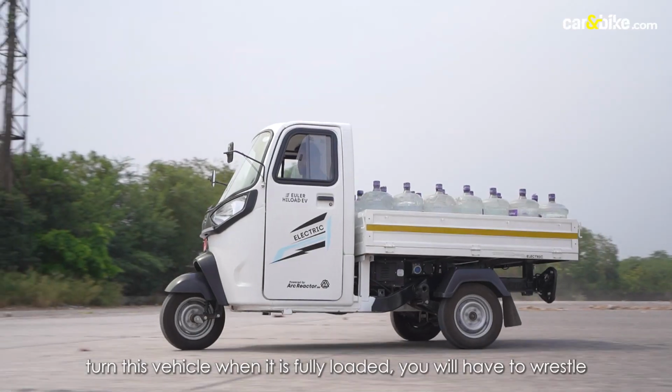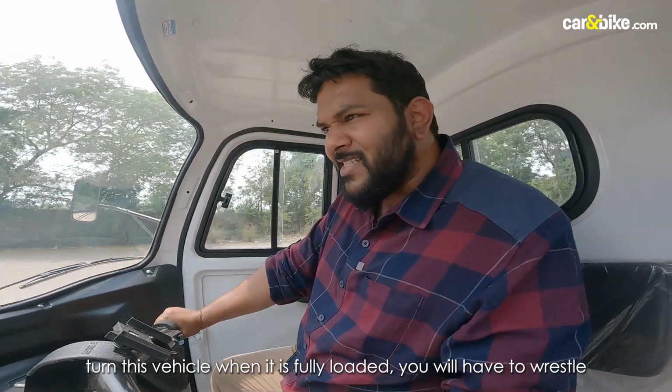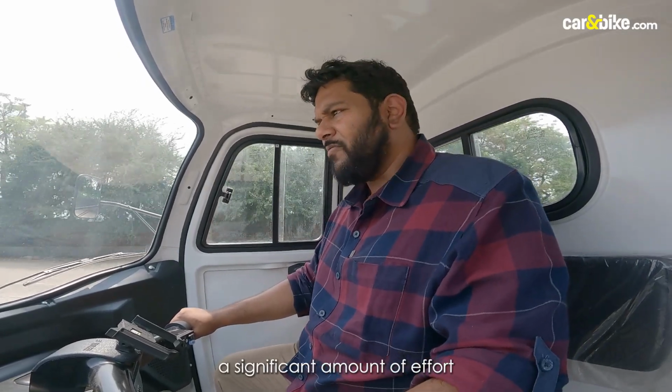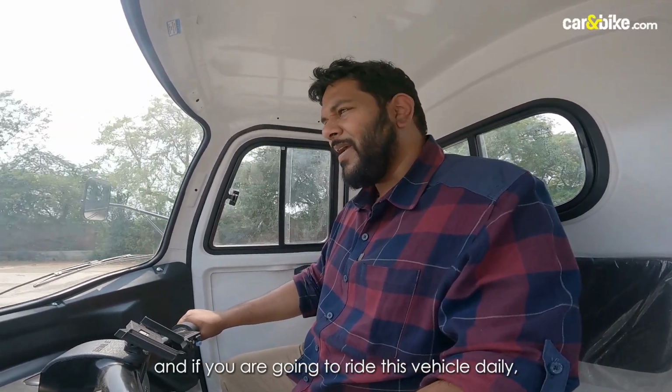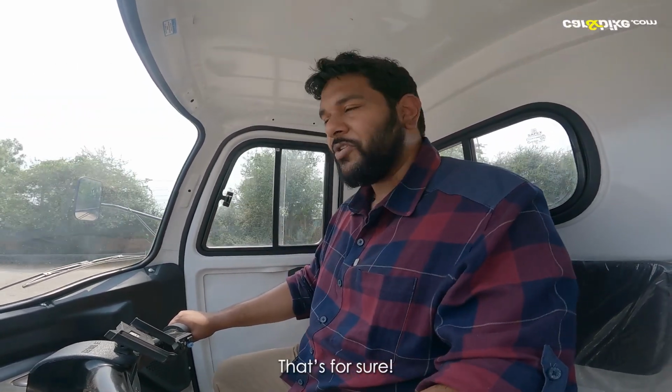But if you want to turn this vehicle when it is fully loaded, you will have to wrestle with the handlebar. It will take a significant amount of effort, and if you're going to ride this vehicle daily, you will definitely build your forearms, that's for sure.